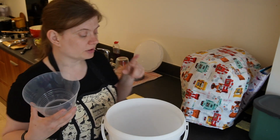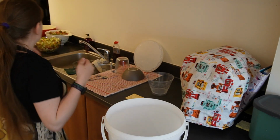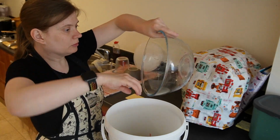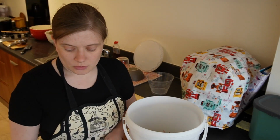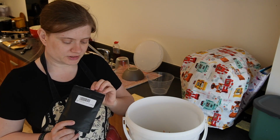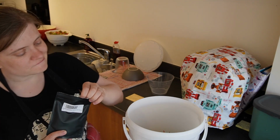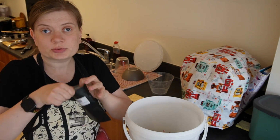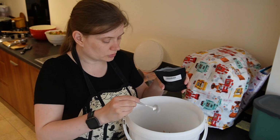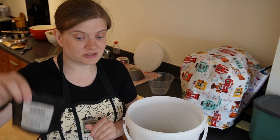This is a sterilized bucket. I have a liquid that sterilizes; it's a powder, you mix it with water and it sterilizes it. One teaspoon of pectin enzyme, if I can open this. There we go, got it. As far as I know, it helps pull all of the juices out of the fruit. Anytime you make a fruity wine, I've been adding one of these.